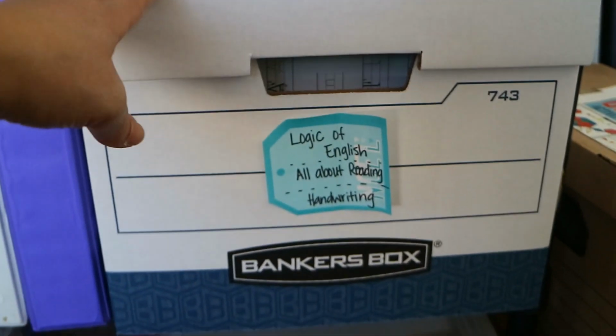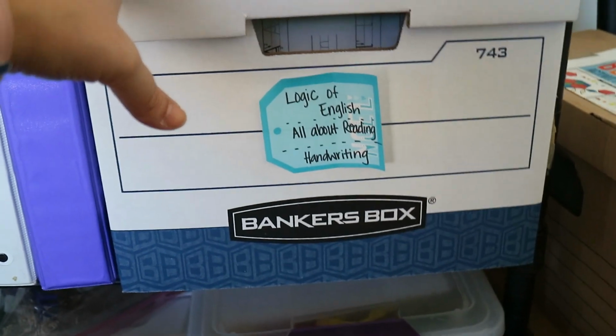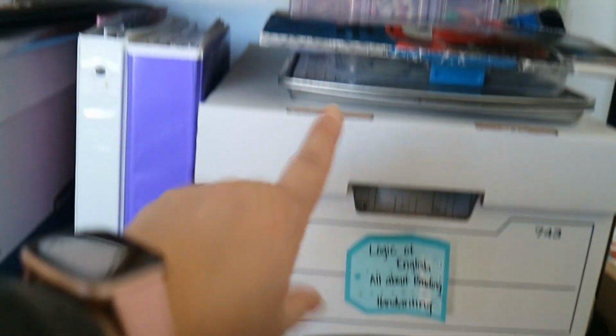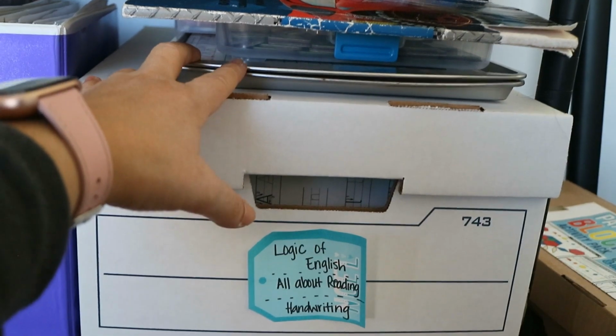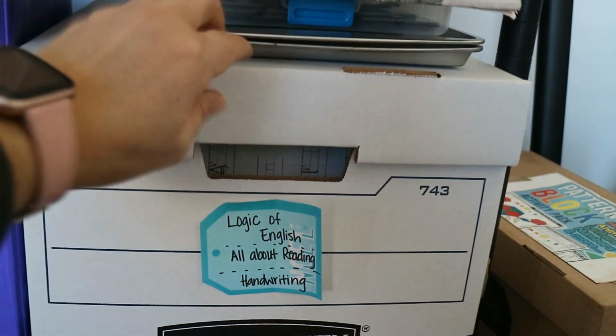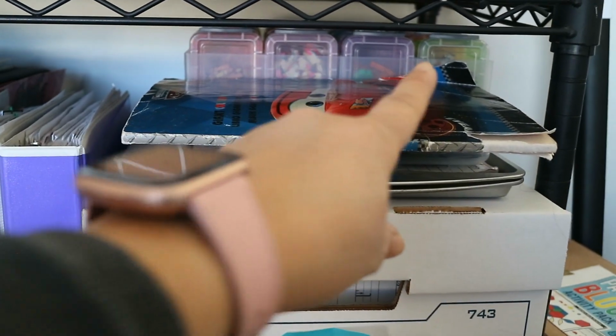And here is our Logic of English stuff. I tried that with my oldest son. I may try it later with my daughter, but I've got some All About Reading in here as well, and handwriting. On top of it is just some more baking pans we use for little portable magnet boards. And then I have some magnet letters in this here. And then behind it is our little erasers.